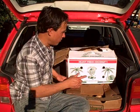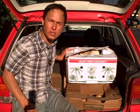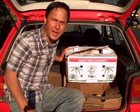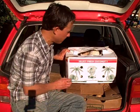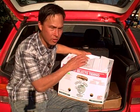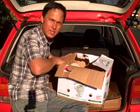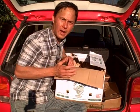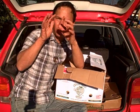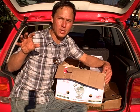The next item I got are these guys. They're Coco Loco brand fresh coconuts. I love my coconuts. Coconuts are a staple food in my diet. I seriously don't know what I'd do without them. And these are actually the Coco Select Tierno, which means young, the younger white Mexican coconuts. If you haven't seen these before, there are the young Thai coconuts, which look like a little yurt, and those are imported from Thailand. Those are really young, like the baby coconuts.